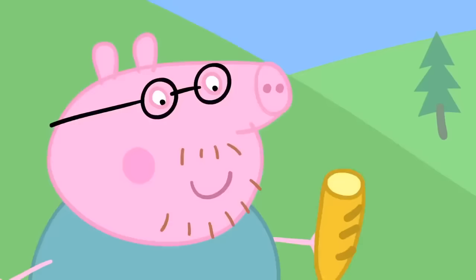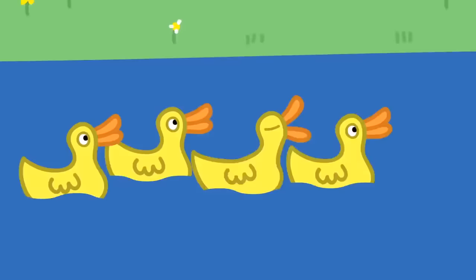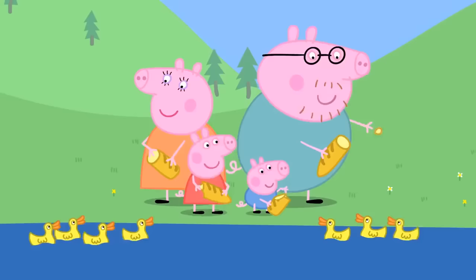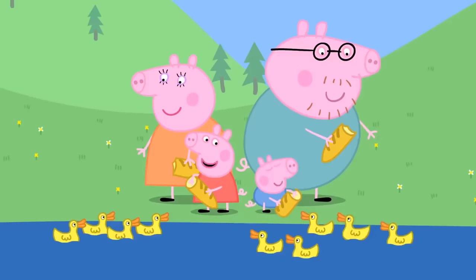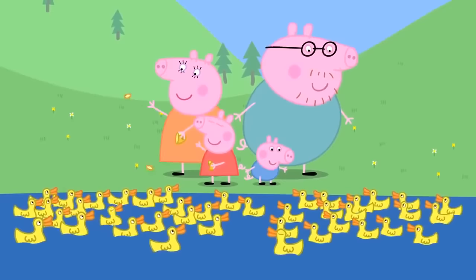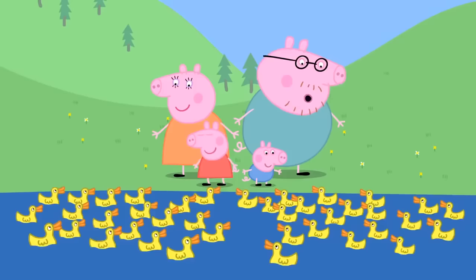Stop, Daddy. We need bread for the ducks. All right. Hello, Mrs. Duck. Here come more ducks. All their brothers and sisters are here. And here come more ducks. It's the granny and grandpa ducks. And here are all the aunties and uncles. Oh, that's the last of our picnic gone. Ducks, say thank you to Daddy Pig. Ho, ho. You're most welcome. I love Duckland.